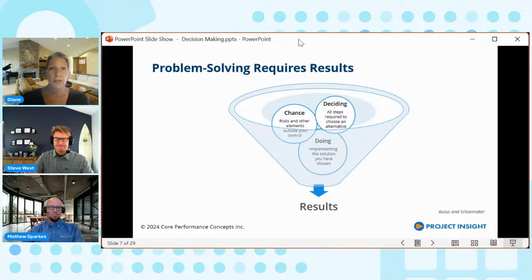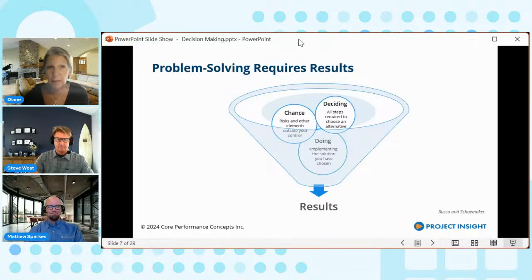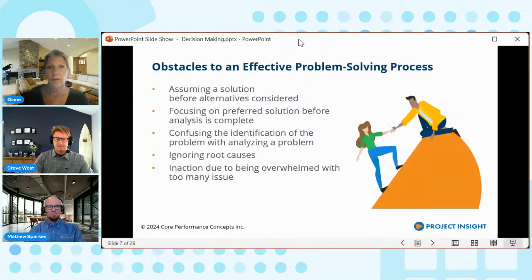So where we want to start is, we said to solve problems, we have to make decisions. And part of problem solving is looking at alternatives, choosing between many different alternatives, then actually doing something, right? And then ultimately you're going to get a result. So if we don't make decisions, we never get to results. One of the things we want to make sure we're clear on is, our job as project managers and people that work on projects is to solve those problems. So our job is to make decisions, and they're not always easy. There are a lot of different obstacles to effective problem solving.